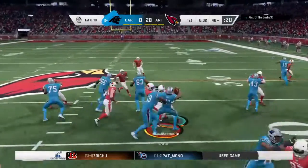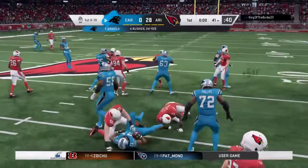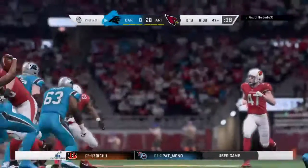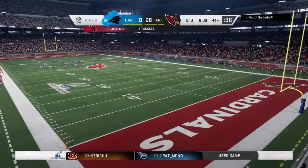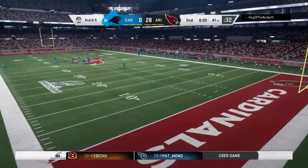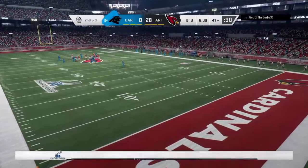They'll run on 1st down. It's Arnold. Panther football to start quarter number 2 as they're looking at a 2nd down and 9 to go. An entertaining start to this one. More to come on EA Sports.